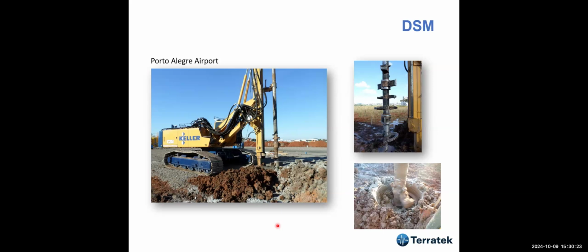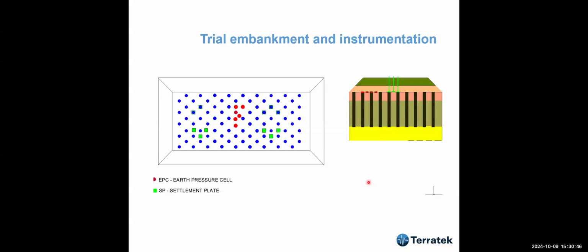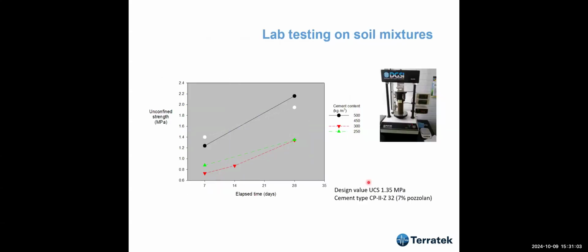So we did this project with the Keller company, and this is the tool to mix the soil with cement. This is the mixing plant. We did a lot of laboratory tests in an on-site laboratory to check the strength of the samples. And also we did a trial embankment and instrumentation. I was involved in this project. We did a lot of analysis and we presented these results in America at a conference in 2015 in San Francisco, the FHWA conference.